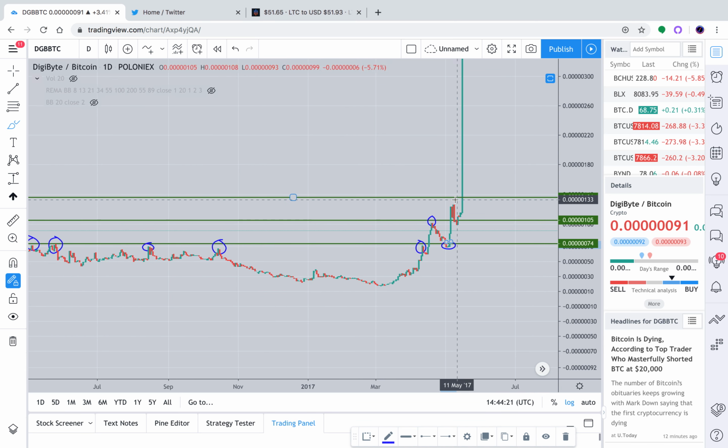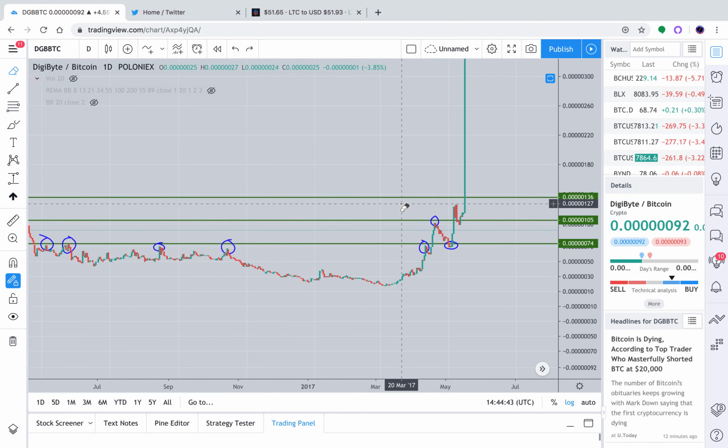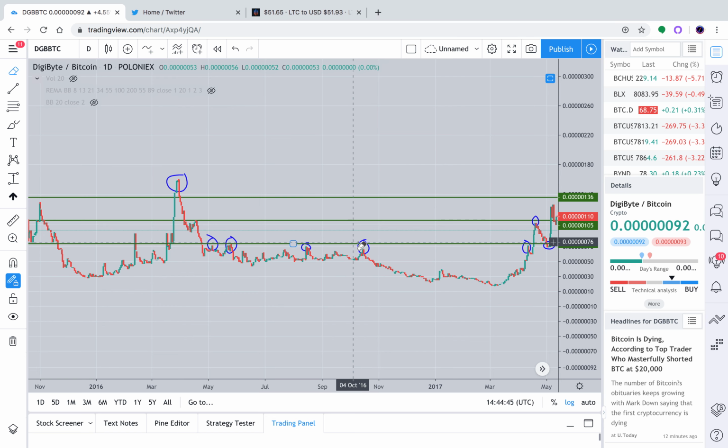Finally came up, broke the 100, tested the 135 range with some wicks. Came back down, retested the 105 range again. So you guys could see that this area is kind of played out pretty well for DigiByte. These are some bigger areas to look for in the pattern. So just keep those numbers in mind.